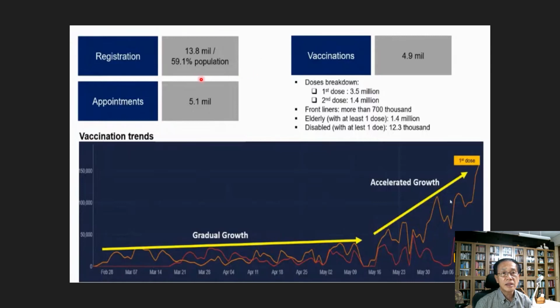As you can see, as of mid-June, 60% of the population have registered for vaccination. Around in May, there has been an accelerated demand for vaccines.